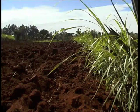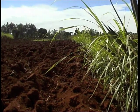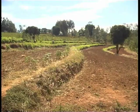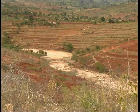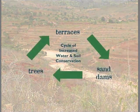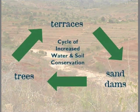In eroded lands, rainwater runoff is between 20 and 70%. Plus, land can lose 50 to 250 tonnes of topsoil a hectare every year, if not protected by trees and terracing. Excellent Development works to help communities in semi-arid Africa to improve water and soil conservation in 3 key ways: terracing land, building sand dams and planting trees.